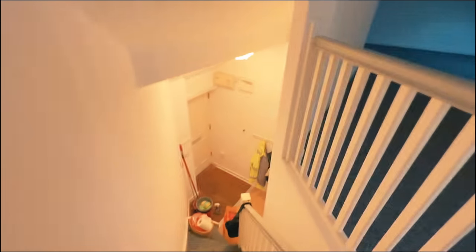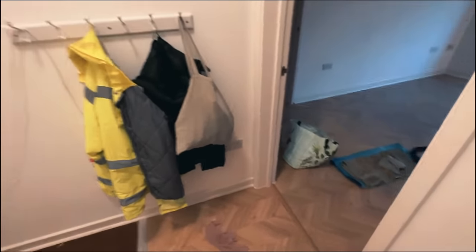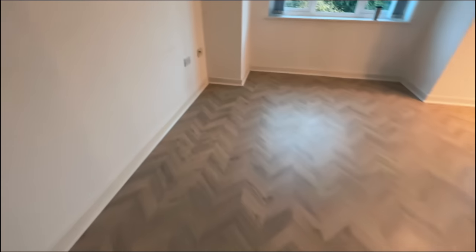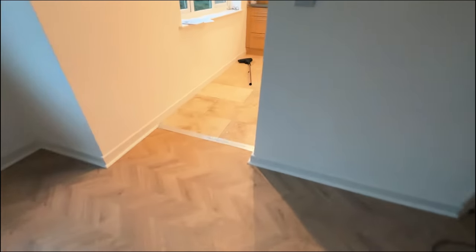Very happy. Done a lot of cleaning, detail cleaning, because we like to try and leave a place even nicer than we find it. And this place was, yeah, not amazing when we found it. Anyway, that's it for now.